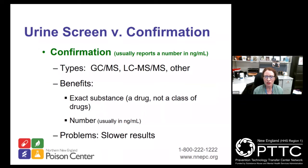A confirmation is a different method. You generally have to send out to a much larger laboratory with experts to get this. GCMS or LCMS-MS are examples of what a confirmation would be. In a lab result, usually instead of getting positive or negative, you actually get a number, 560 nanograms per ml or something like that reported out.